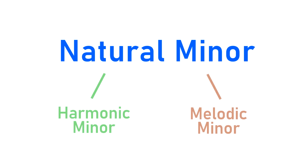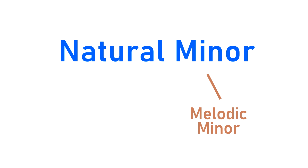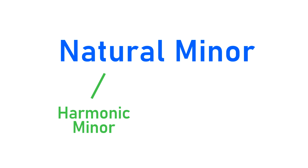So the natural minor is the main minor scale, and then the harmonic minor and the melodic minor are two variations of that scale, each used to fix a different musical problem. In fact, to really understand the problem that the melodic minor scale fixes, we need to first take a look at what the harmonic minor scale is for.